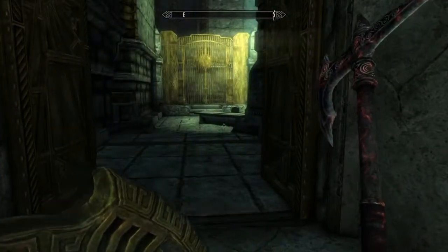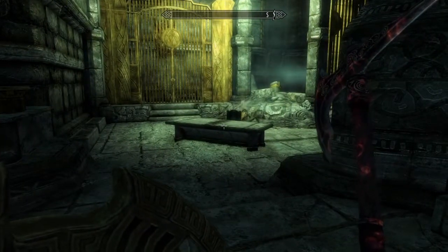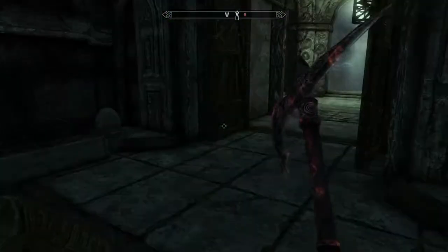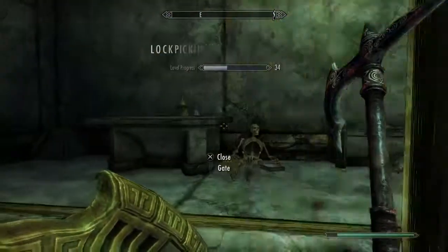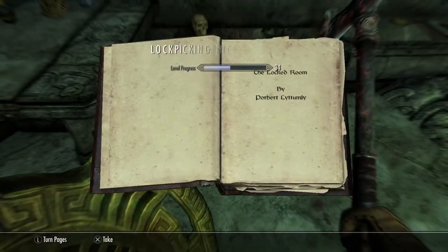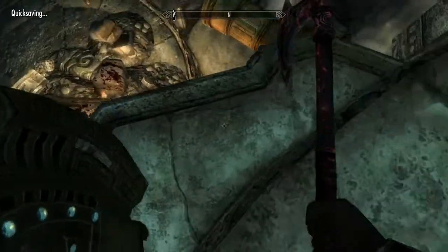Who's there? So let's not go in here. That guy seems like he's having a rough day. I'm gonna turn around. I changed my mind, but there's a bit of an irony up here. He was in a locked room, reading a book called The Locked Room. Died in the locked room. It's pretty cute.